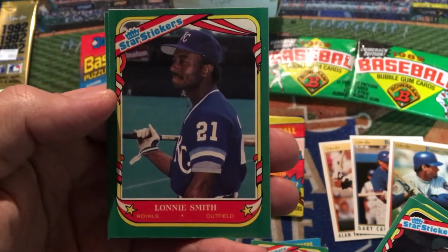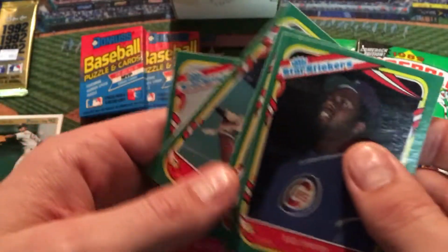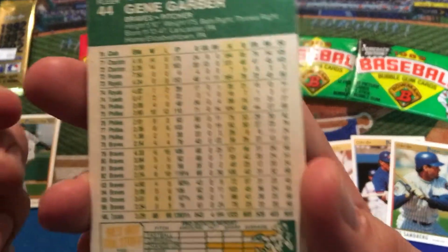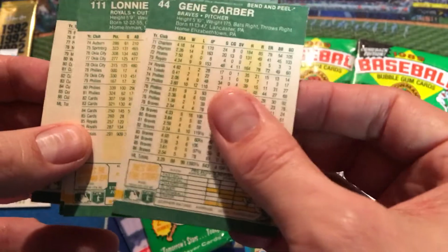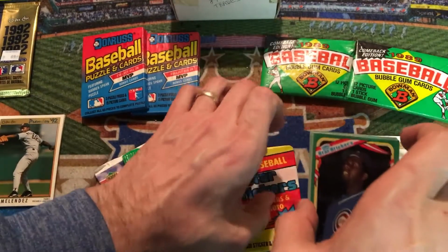Speaking of the Royals, Lonnie Smith. You can see the old AstroTurf out there at Royals Stadium, what it used to be called back then. And then Gene Garber. So those are pretty cool. You can bend that and peel off the sticker if you wanted. It's got all their minor league stats on the back. Obviously, you're probably going to hurt the value if you do that.